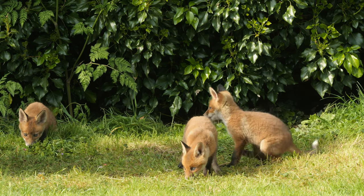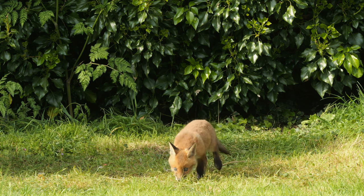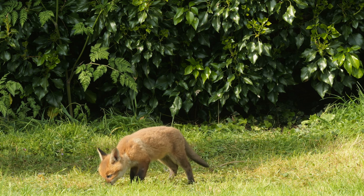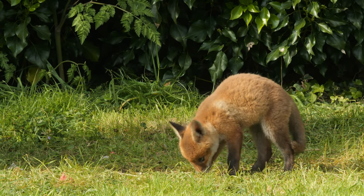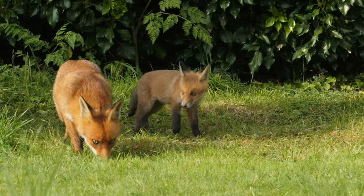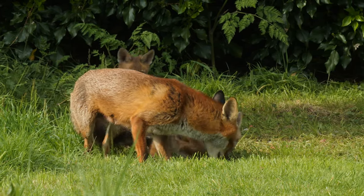Three cubs. But the other thing they do as they get older is they start to wander further away. At least at the moment, they're restricted to this very small area. Now we get the vixen with the cubs. She's looking at me, I'm totally out in the open, but she's not bothered, just keeping an eye on me.